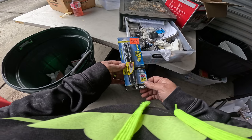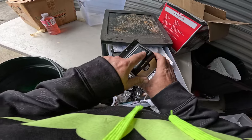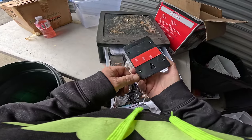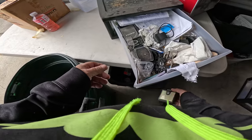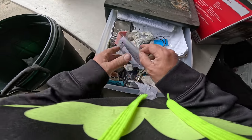Brand new pens right there. Erasable and rewritable. Oh, look at this. There's a little solar panel right there. Everbright. Little light system. Oh, 3M. That's cool. Oh. Guys, we found our first little bit of jewelry in here.